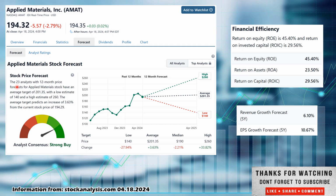And 23 stock analysts have taken a look at this. They call it a consensus strong buy, right on the edge of a strong buy and a buy.